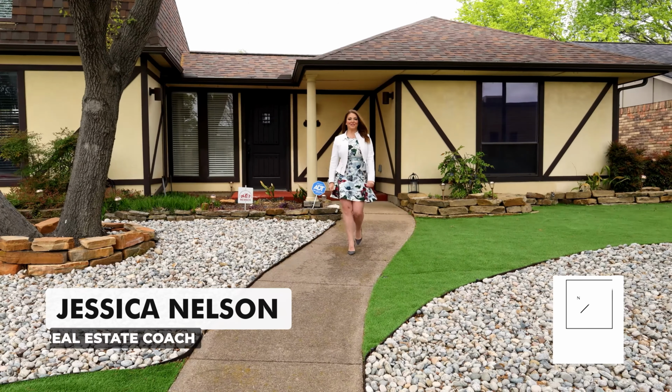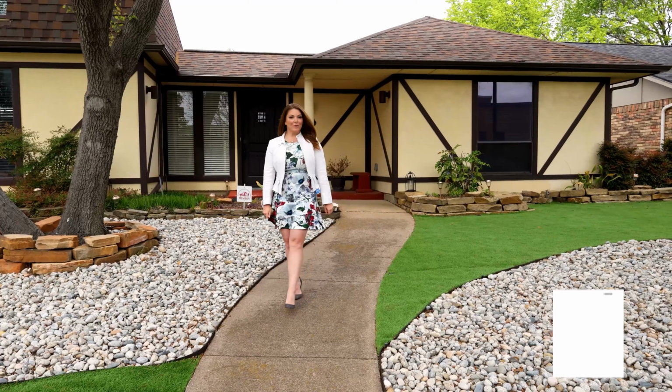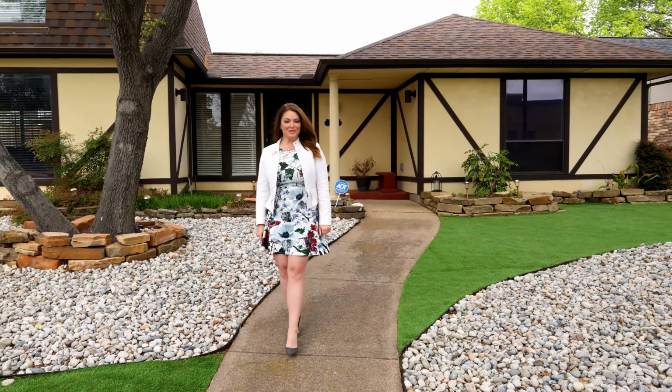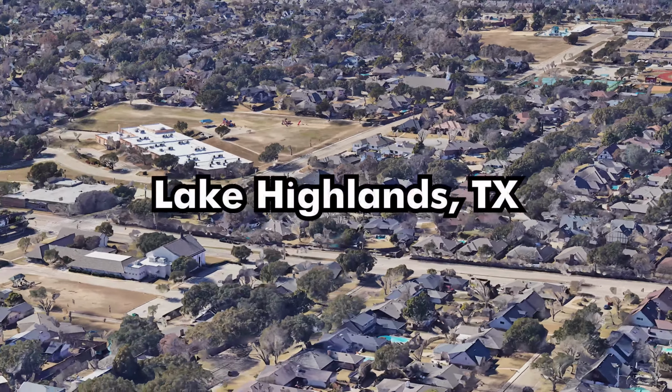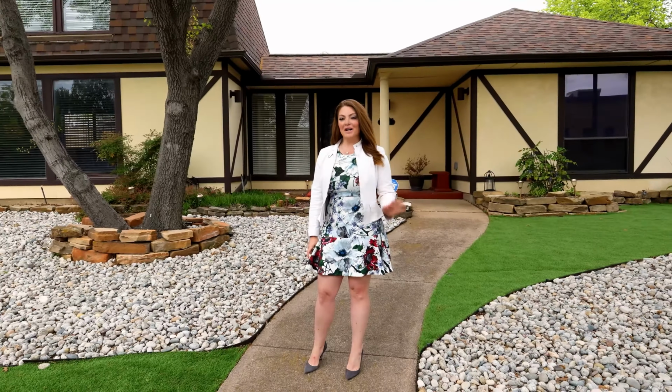Have you ever wondered what $600,000 can buy you in Dallas, Texas? Well, today I want to introduce you to an area called Lake Highlands. Located between the Park Cities and Richardson, the Lake Highlands neighborhood differs from much of Dallas.